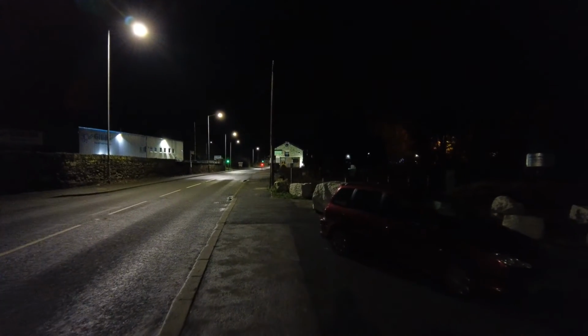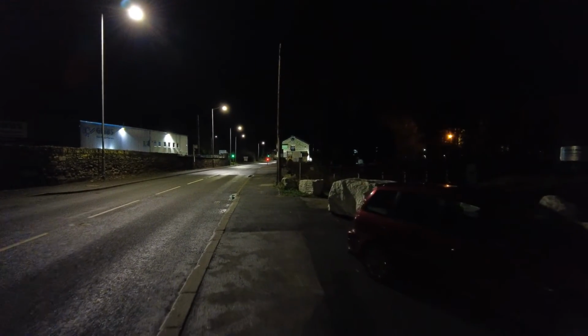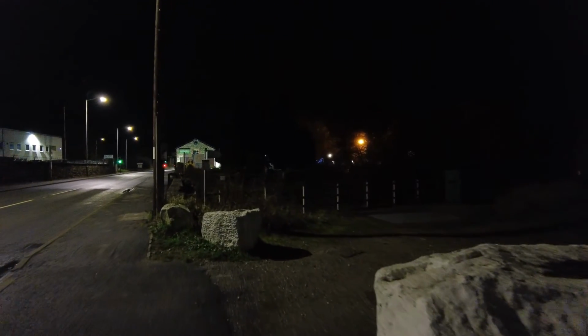I think I've got the camera behaving now. It's very, very dark here. There's no light really apart from the street lights, and this side of the road there's virtually nothing. But what I wanted to come here for really was just to film this little thing. Thought it was quite interesting. Probably not for most, but I think it's quite interesting.